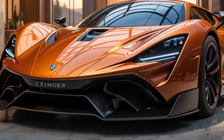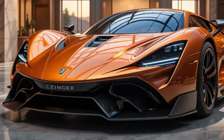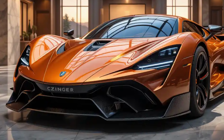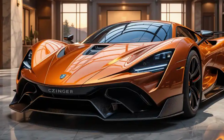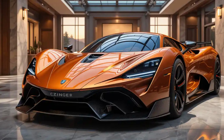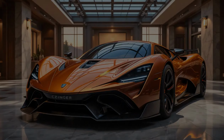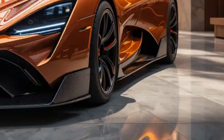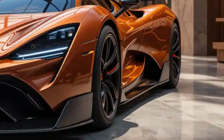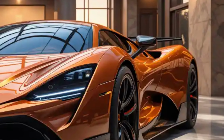The Czinger 21C, a marvel of modern automotive design, has been crafted using advanced 3D printed components and a hybrid powertrain that pushes boundaries. First revealed in 2020, this hypercar houses a 2.88-liter twin-turbo V8, paired with an electrified all-wheel drive system, generating a combined 1,250 horsepower.